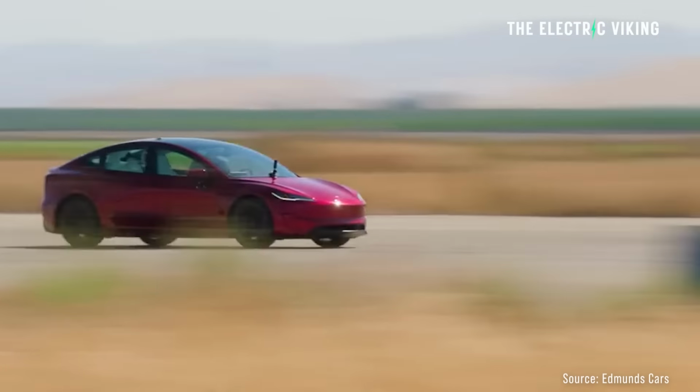Now, all of this is to say: I still think a lot of these journalists, these media publications, are biased against electric cars and try to rig the tests, if they can, to make it look like the internal combustion car is better than it actually is. I don't know why that is. Guys, what are your thoughts?